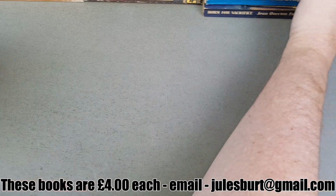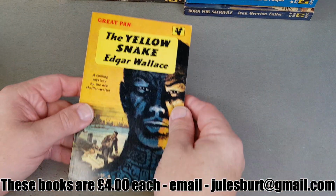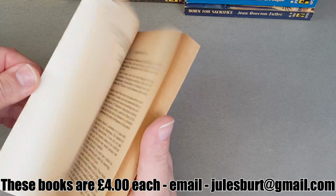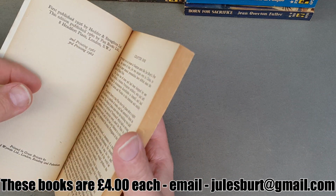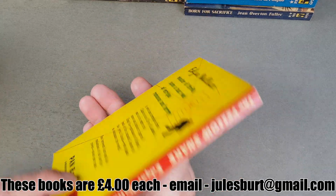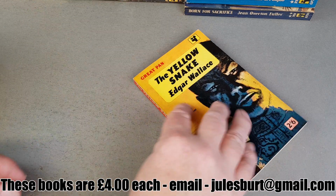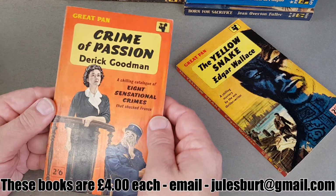Let's move that pile out. There we go. And Edgar Wallace. Now this one is in tip-top shape, but it's actually a reprint. So G353. It's the 3rd printing from 1962, but it is, as far as I can see, unread. Absolutely perfection, that one, hence it being in the £4 lot.